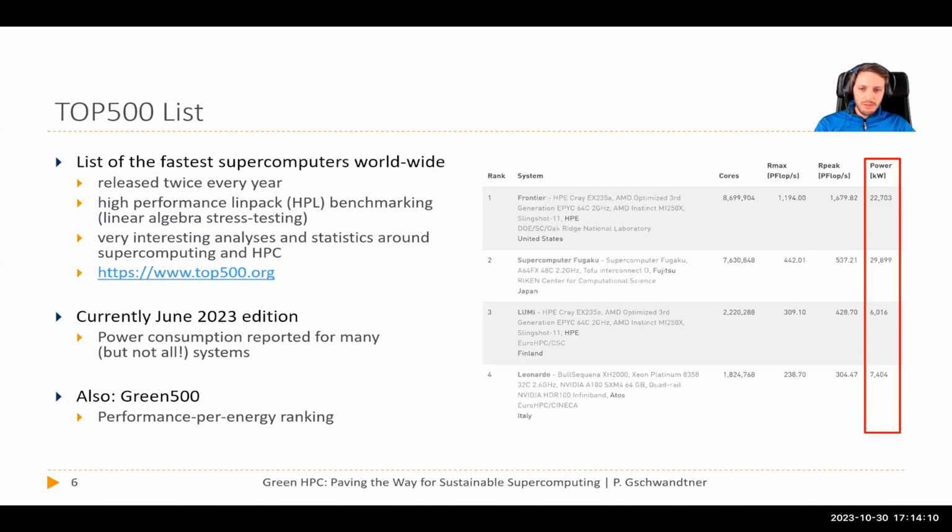What they essentially do with these systems is they just run some benchmark, in this case, mainly the High-Performance LINPACK benchmark, which is just some linear algebra stress testing, so a lot of matrix multiplication and LU decomposition and all of these things. And of course, you could use this list to establish which is the fastest system, how much faster it is than the second system, and so on. But personally, I find it more interesting to build various analyses and statistics around trends, for example. So comparing over the years, how did supercomputing evolve? Which architectures are in place? What's the market share of specific technologies, and so on.